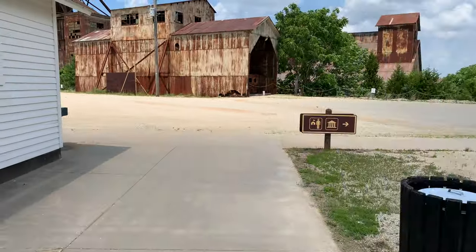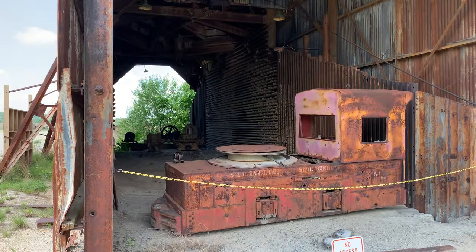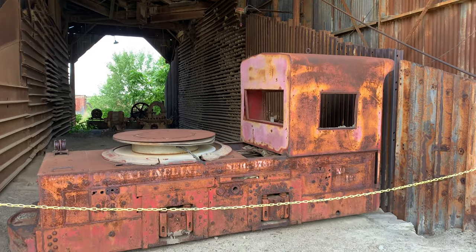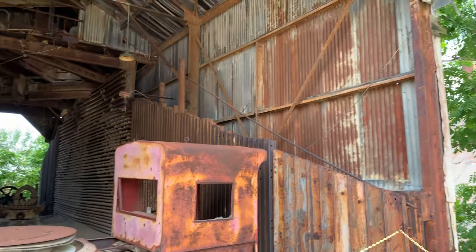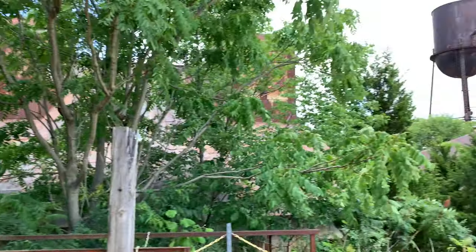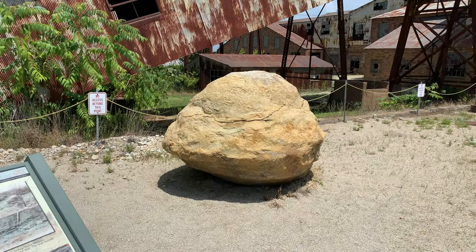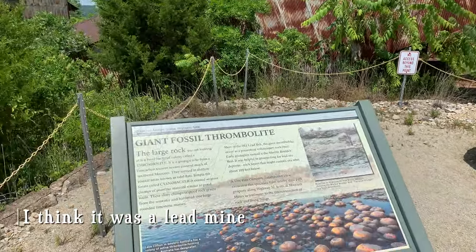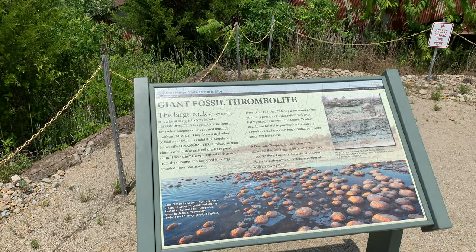Let's see if this museum's open. Doesn't say anything about mining, but I think we could have fun walking around. That looks like it belonged to a train of some sort. I don't know what the shed was used for. Got the water tower, so they must have mined thermalite. According to this, this is a giant fossilized rock.